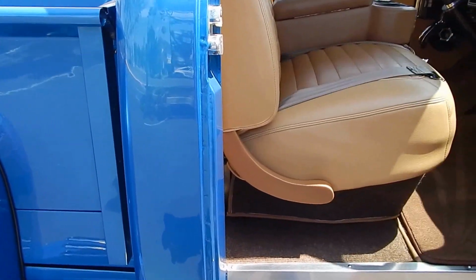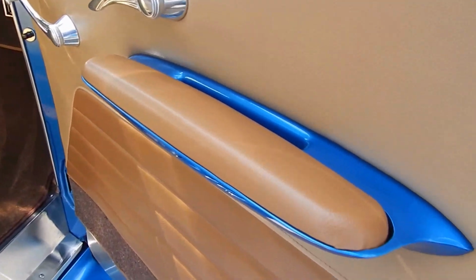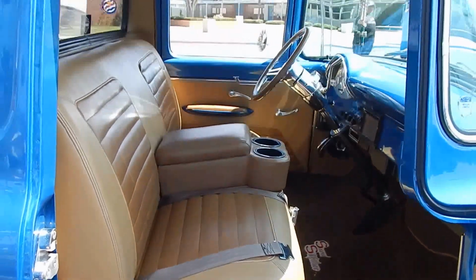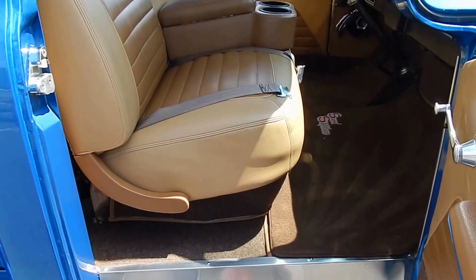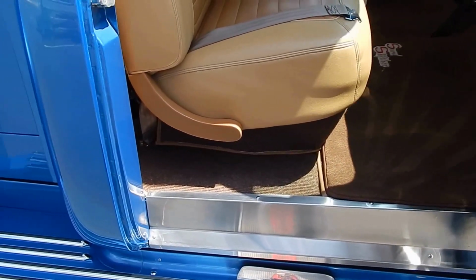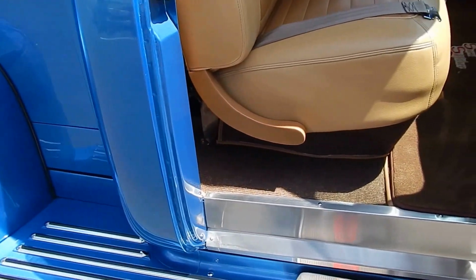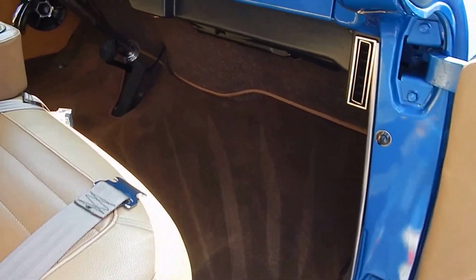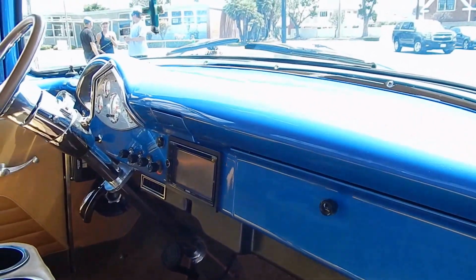We will have undercarriage, engine compartment video here shortly. He's updated some of the interior, nicely done. It has German square weave carpet. Complete audio system we're going to cover here, so you want to hang on to that and more into the video here. It's got a full Kenwood audio with Bluetooth, GPS, just about everything you can think of. Speakers, air conditioning, power steering.